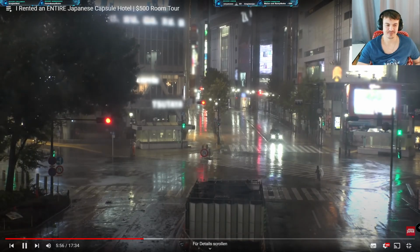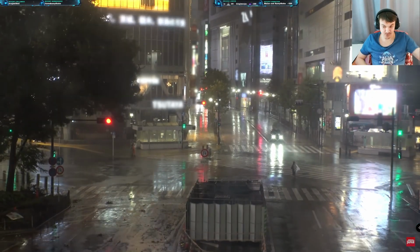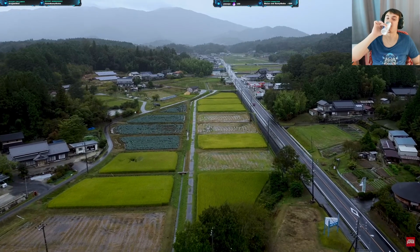But for the most part, Japan is well prepared to handle violent typhoons. Today it's less of a danger and more of an inconvenience.